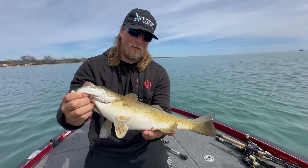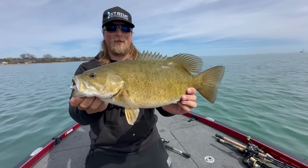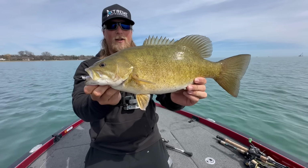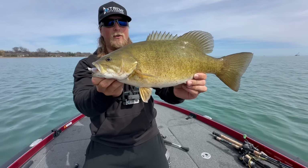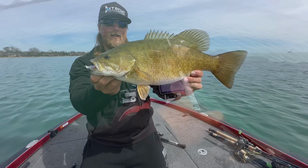I love catching these big brown ones. They're super golden too. It's cool. I love catching these big fatties, but gonna put them back and maybe get on some more. But we're definitely crushing them today. I think this is number 52 on the day, so definitely slaying them out here.